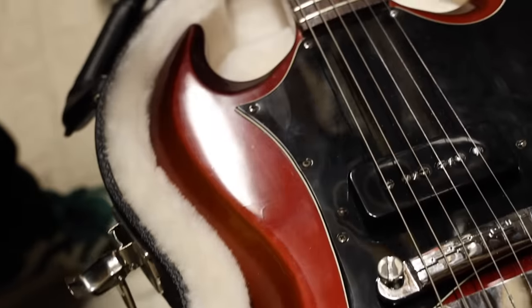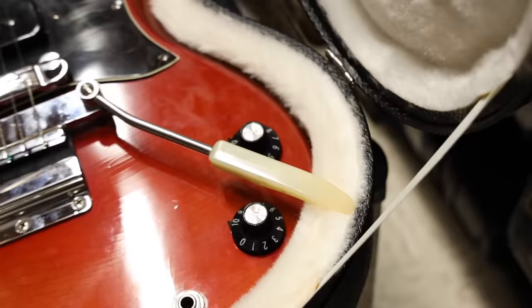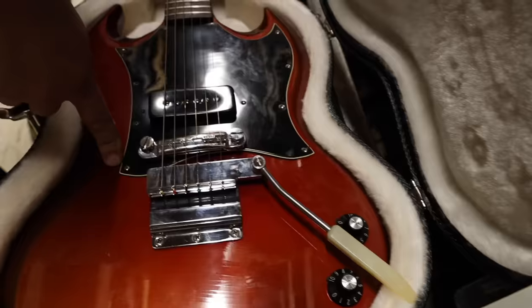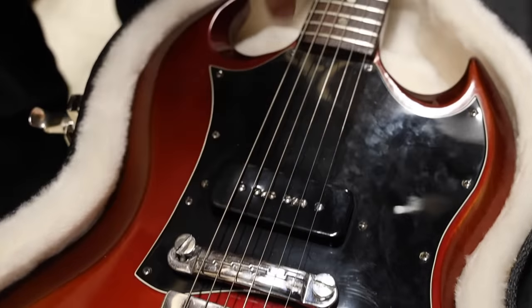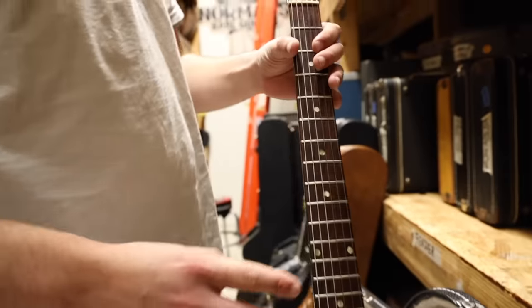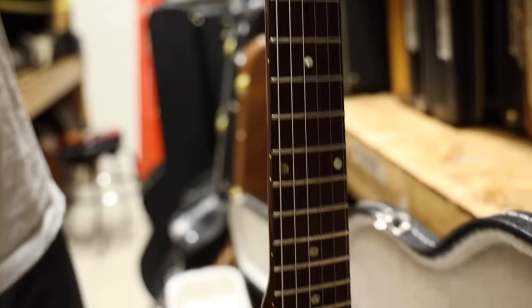It has the arm, which is really cool. We just put it on before the video. We're going to utilize that arm. It has one volume, one tone knob with the witch hat knobs, and one P90. I love the guard on this guitar too. But one of the things that's really cool is that neck. It's narrowed towards the nut and gets a little bit chunkier towards the heel.